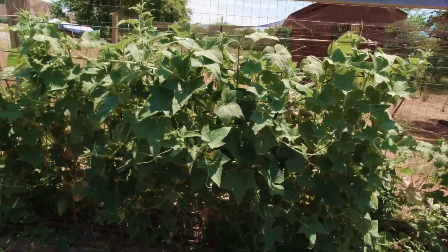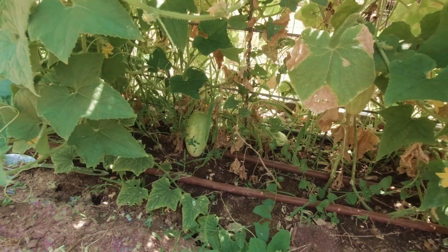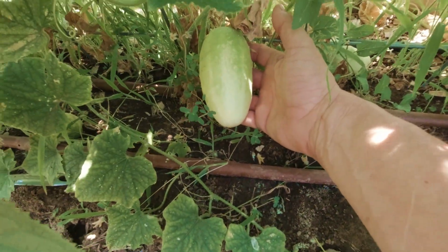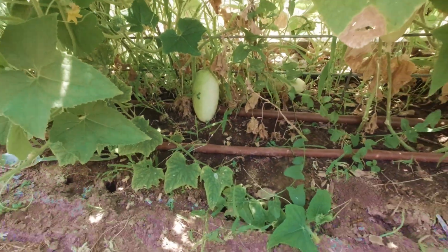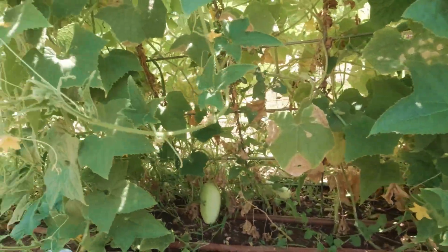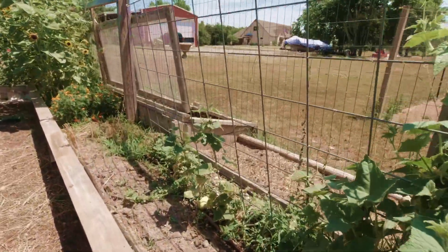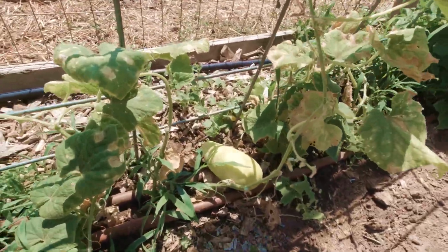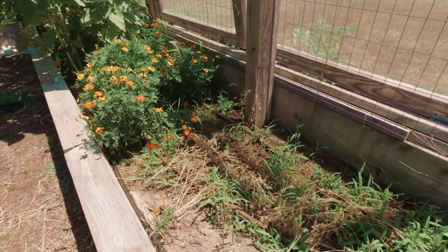Here's more cucumbers. I'm getting most of my cucumbers from down in the lower garden, but once they get really big, I'll just let them go, and they'll get big like a big old zucchini. Then I'll cut it lengthwise and let the chickens have those great big ones, because once they get real seedy, they're not good for pickles. My wife's going to put up some bread and butter pickles today, she says, from some of the cucumbers I picked last night.